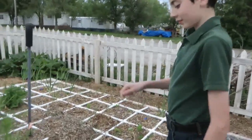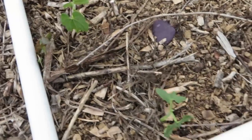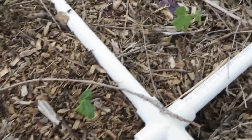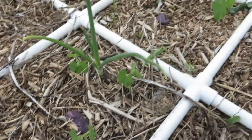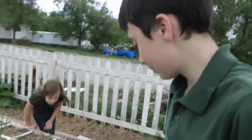All your boys are growing? Is that one? Oh, look at those beans. That's a yellow dog. That one. Feel so proud?